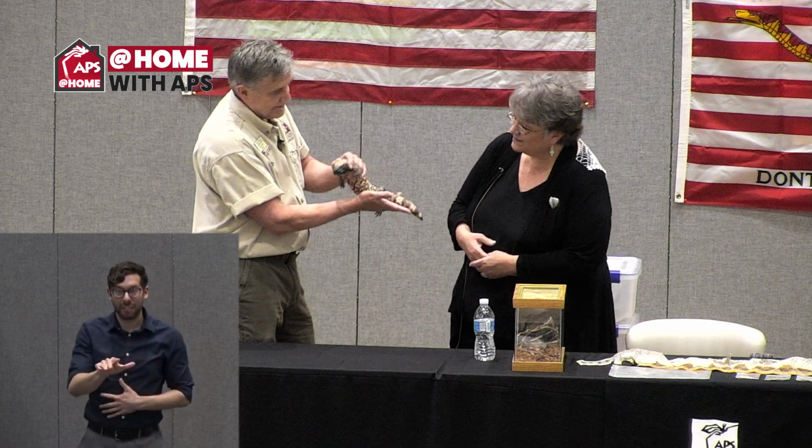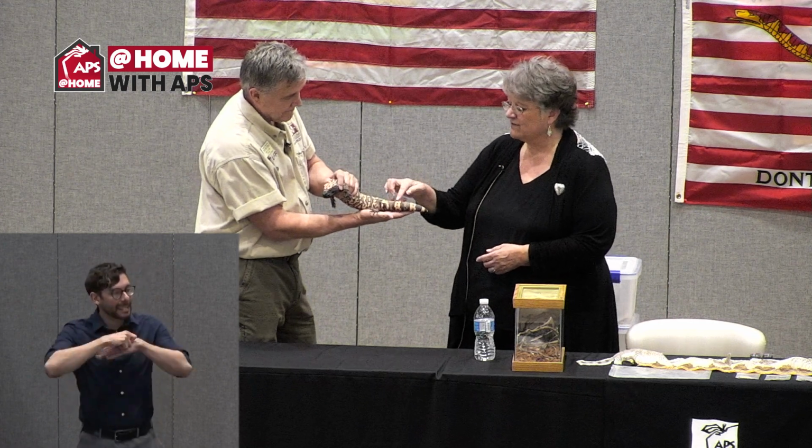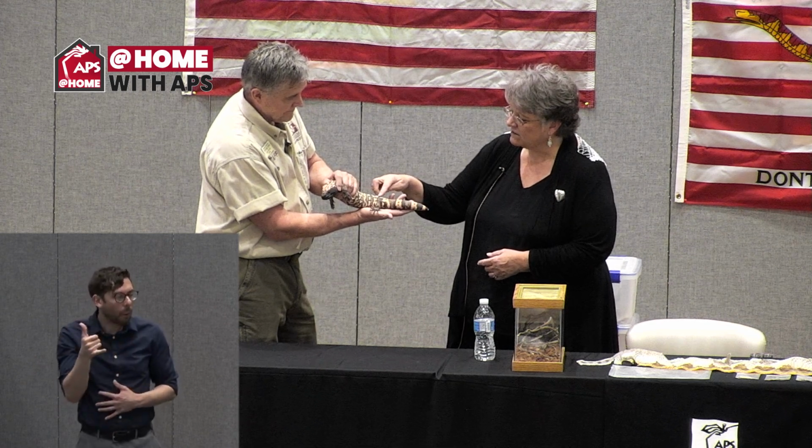Well, she's quite lovely. She's got a beautiful color to her skin. I don't know if you can really see, but she's kind of orange and then has some yellowish parts and then the black here on her skin.